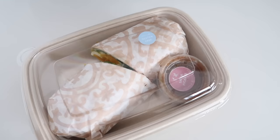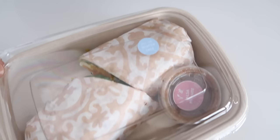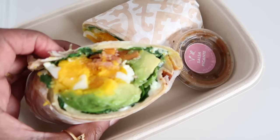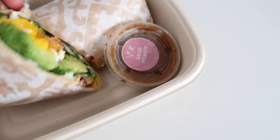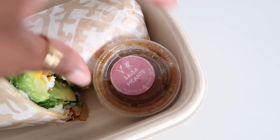And here is my turkey bacon wrap. I always get gluten-free wraps because, I mean, I don't know why, I just do. But yum. It has a soft boiled egg, avocado, a little sweet potato, spinach, and a little mozzarella, and then it comes with this salsa picante sauce, which is vegan and gluten-free.